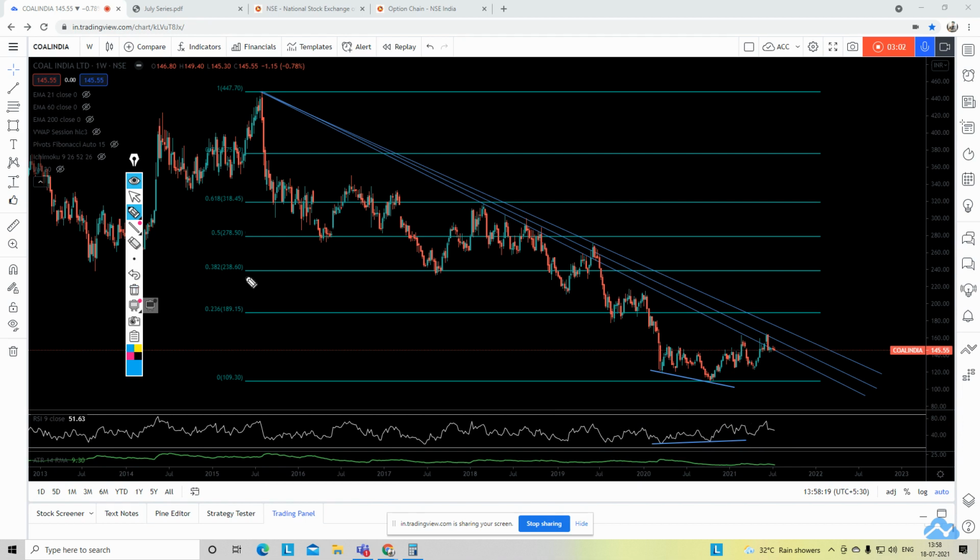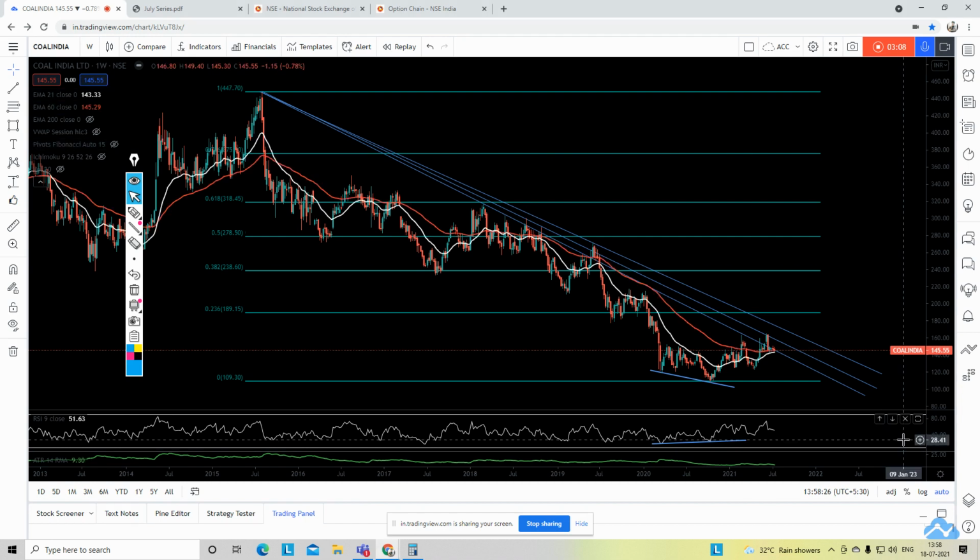Correct. Now, in Coal India, the stock immediately has support of the 60 and 20 weekly exponential moving averages. Point number three. The 20 weekly exponential moving average comes at 143.33, and the 60 weekly exponential moving average is coming at 145.29. So the 20 weekly exponential average, the value coming at 143, will act as a stop loss. Another reason is that it is also taking the support of this band, which is currently acting as a support, right?